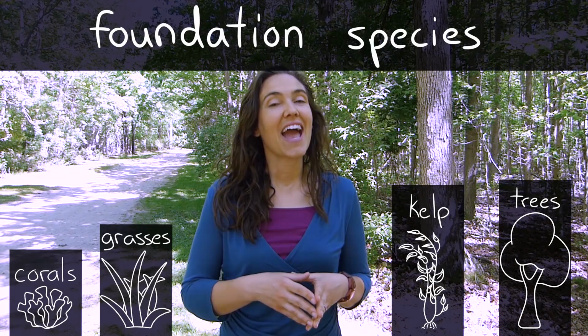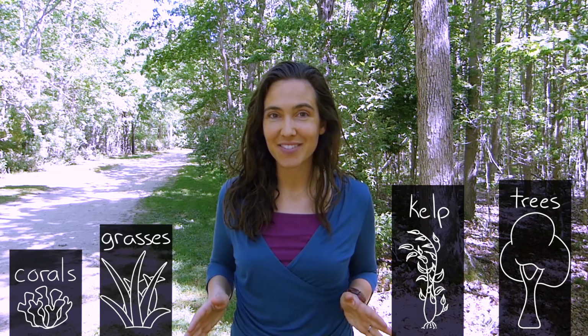I am fascinated by foundation species, which are organisms that make habitat just by growing themselves. Anything that impacts a foundation species will impact the entire ecosystem because everything that lives in that ecosystem depends on the foundation species for habitat. I got my PhD working on how the different ways that mangrove trees grow changes what lives in mangrove forests.